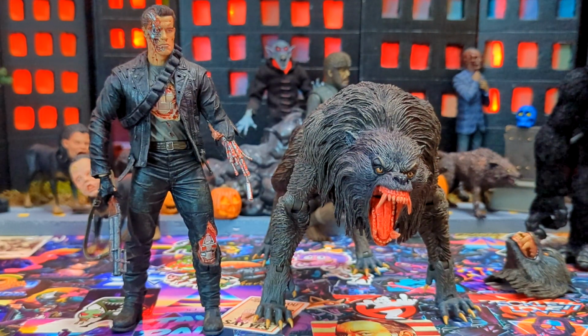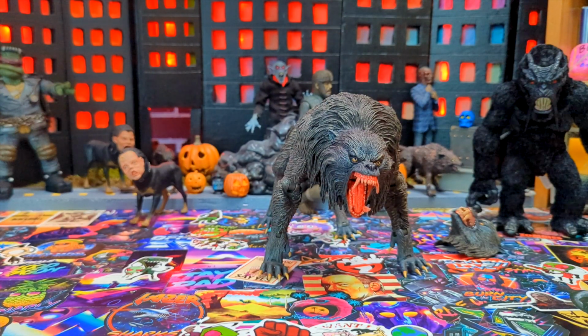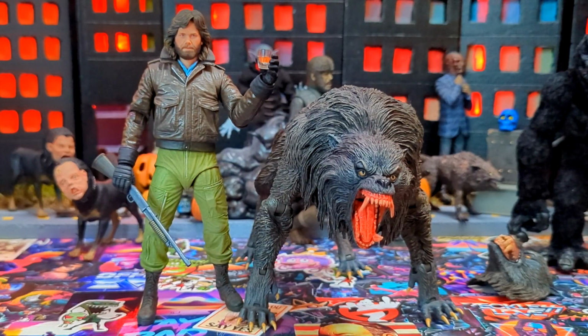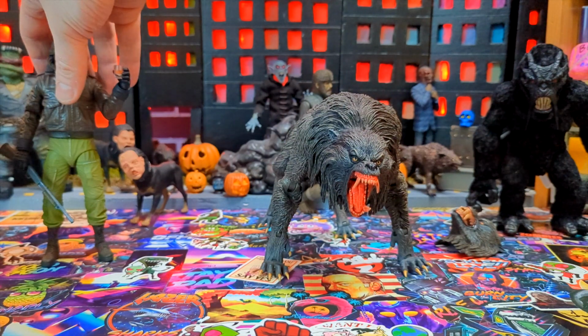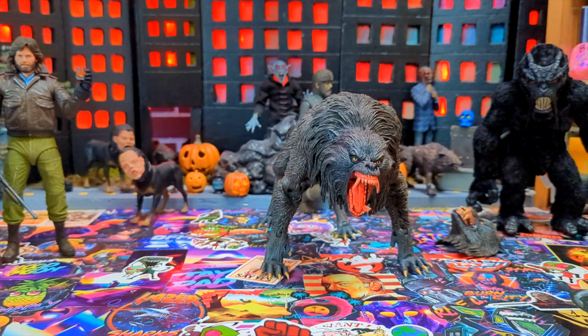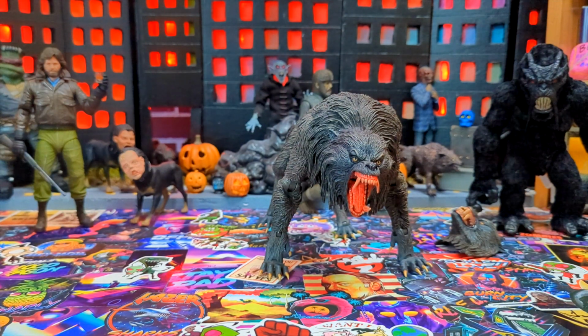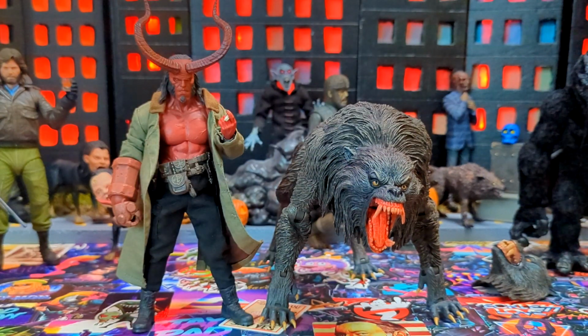Staying in the tone of gory, right? You're saying to yourself, Arnold's massive. That's not fair. Okay, well, next to McCready. Still like shoulder length. Okay? Now, say you don't collect NECA figures. Say that's not something that you do. Maybe you collect Mezco. Here he is with Gomez. Still shoulder length. How about Hellboy?